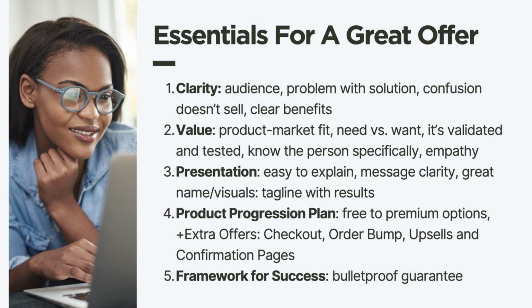And then, of course, the benefits. Again, you could have many, many benefits, but simplify it down into 1, 2, 3 as a minimum. You may have even more you can identify and outline, but make sure it's specific and clear. Then a second area of having a great or irresistible offer is value.